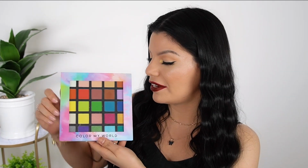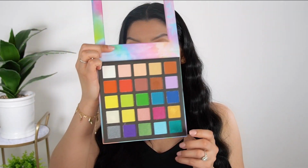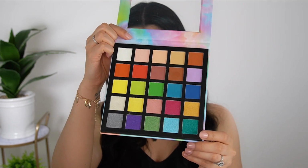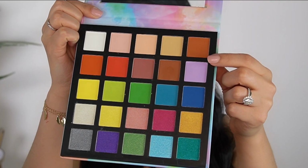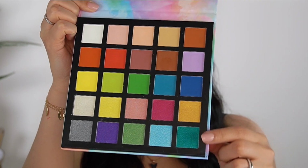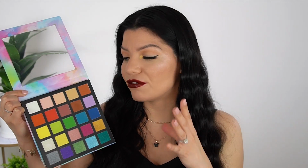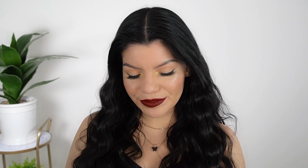Alright you guys, so let's get started with the palette. This is brand new. It's called Color My World, and as you guys can see, you get a whole bunch of different colorful shades. You get mattes and shimmers. You get some nudes up here. You get more color down here. I think this palette could be a fun palette, but also an everyday palette. I kind of wanted to test that out today with my eye look. I wanted to see if you could do more of a natural look and then add a pop of color on the inner corner.